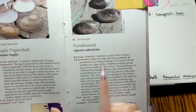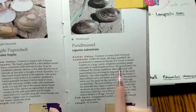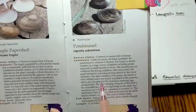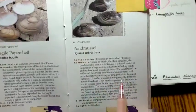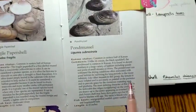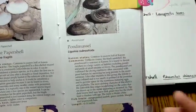Unlike its cousin, the black sand shell, the pond mussel is common in Kansas. Cool. It is found in decent numbers, blah, blah, blah. It's talking about the life history. Okay, and it does say, like other mussels in this group, the female is more inflated and is not nearly as pointed at the posterior end. Oh, okay, well, there you go.